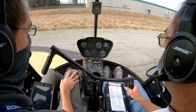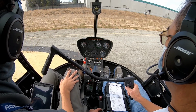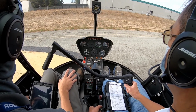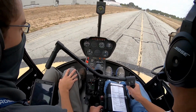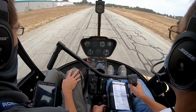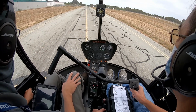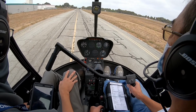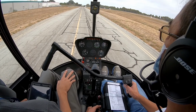1512 Papa, Hayward Ground, you are cleared to the Stockton Airport via runway heading. At 400 feet, turn left, heading 170. Hayward Tower, Skyhawk 52275, holding short runway 28 left at Alpha. Request left downwind departure, runway 28 left.